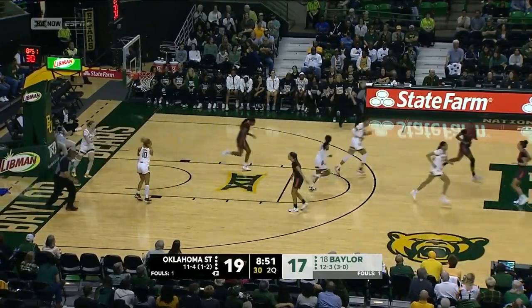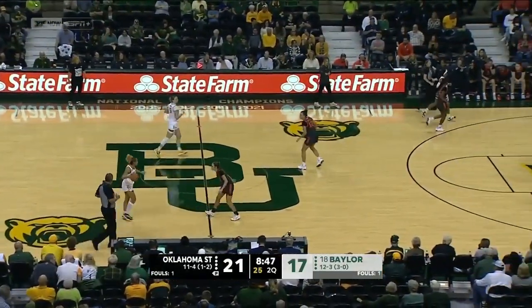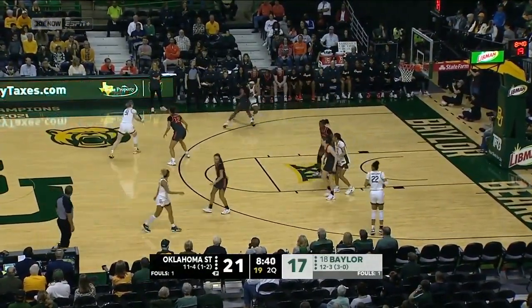Can Garzon shoot? Yeah, woo. I'm telling you, that young lady is something else. Lior Garzon doesn't even start, but she's the #1 3-point shooter in America, hitting almost 48% of her shots on the year.